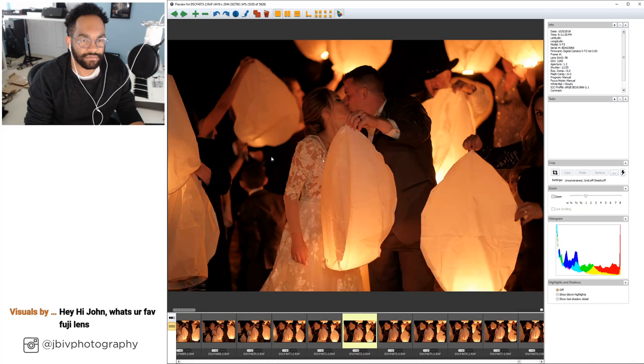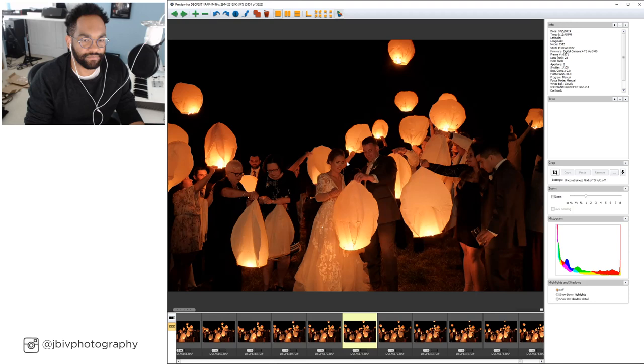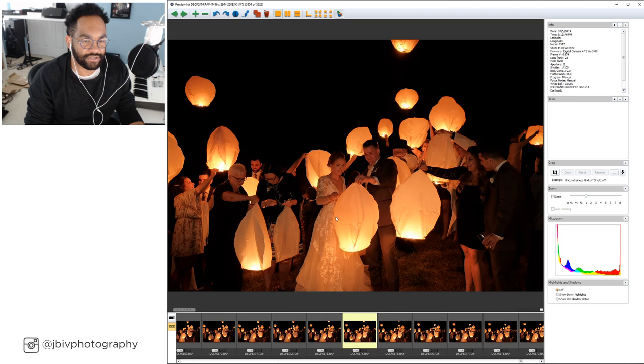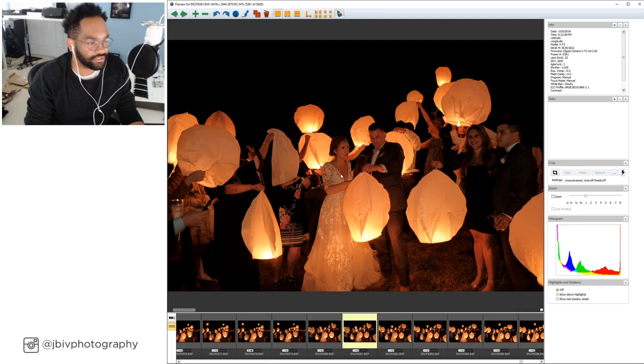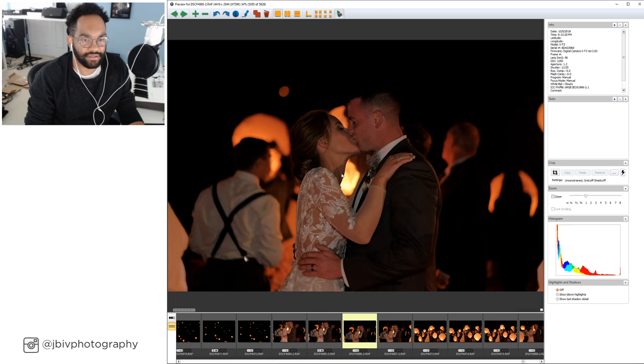So they kissed here, but I wasn't a fan of that because this thing is blocking them. Then I was trying to get them to kiss while people started letting them off, because that would have been dope, but they were too busy trying to hold their own. I was also trying to get people to hold some close to them, because yet again, I need the lighting basically on them. So yeah, it was disorganized, but I did get the money shot at some point.